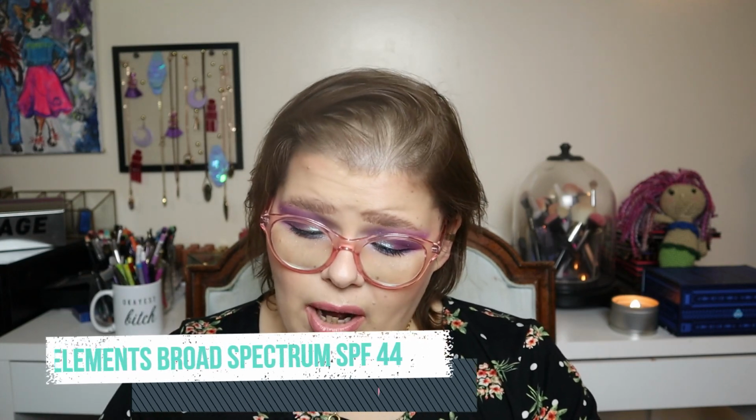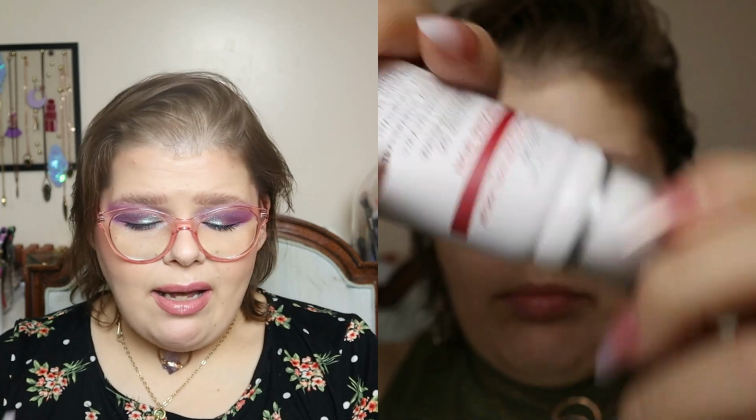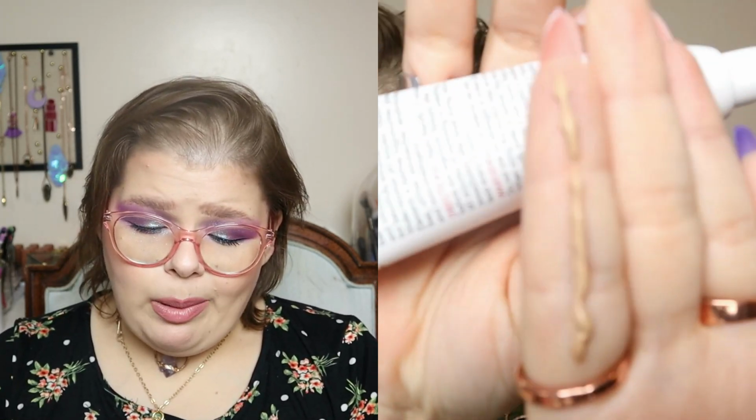Now, the last EltaMD SPF that I tried is the UV Elements, and this is broad spectrum SPF 44. This is another physical sunscreen that's supposed to be moisturizing. It has hyaluronic acid, transparent zinc oxide with UVA and UVB protection, and this one specifically says that it is water resistant for up to 40 minutes. So that is really nice. That is very nice to know.